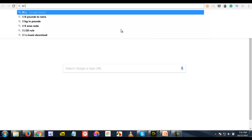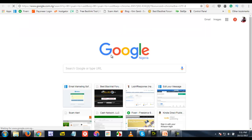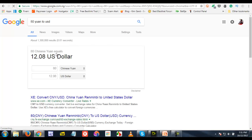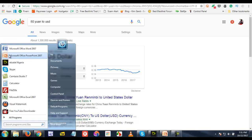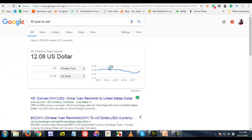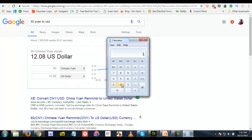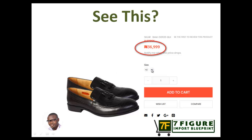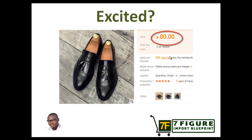80 yuan to USD is just, let's go, my network is a bit dull. Okay, 80 yuan is just $12. You can imagine that, $12. So let's just say we're even using something big for each dollar. That's times 375 equals 4,500. So with shipping and all that, let's say it's 6,000 naira. Look at this compared to this 37,000 naira, and this is just going to cost you 6,000 naira. So you can comfortably sell this particular shoe for 20,000 naira right here in Nigeria.